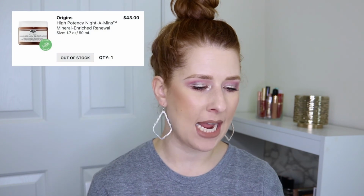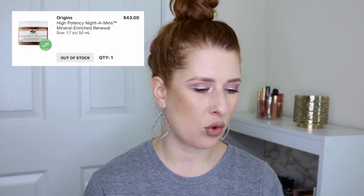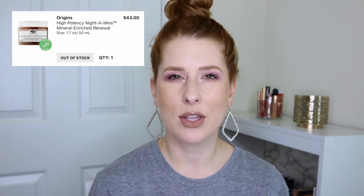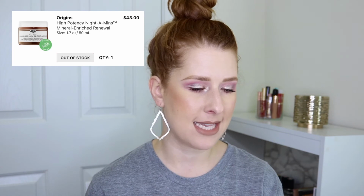That takes us into June. June 1st, I made a purchase online. Again, I only purchased one thing, and it was the Origins High Potency Nightamins Mineral Enriched Renewal Face Cream. It was my night face cream for $43. I remember going through so many of these. It smelled like an orangesicle. It smelled so good. It was very nourishing on the skin.